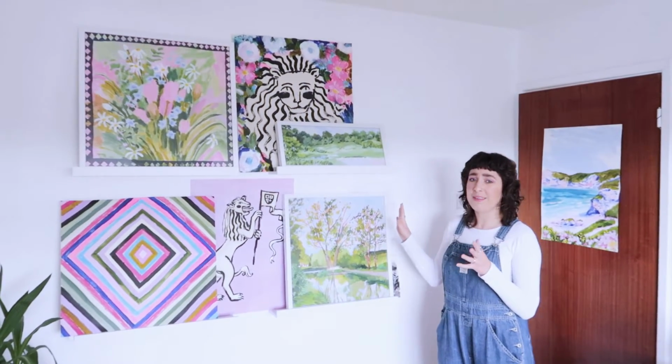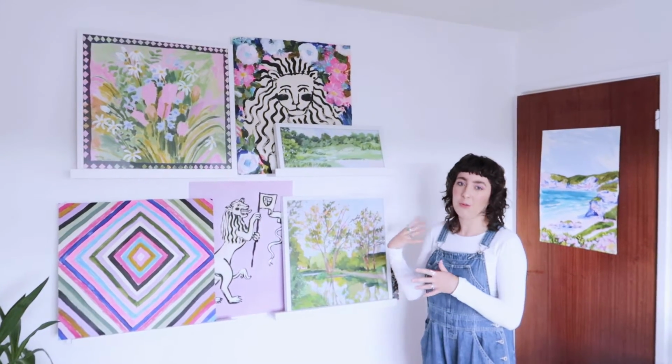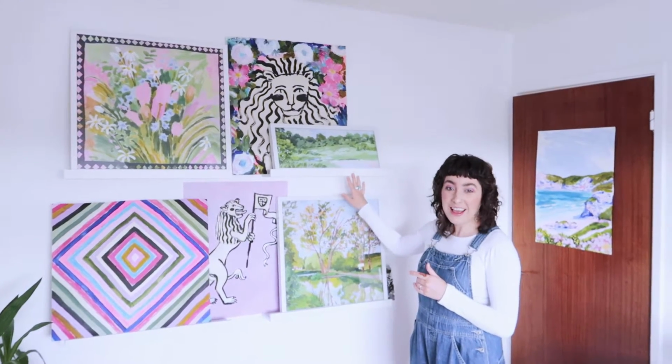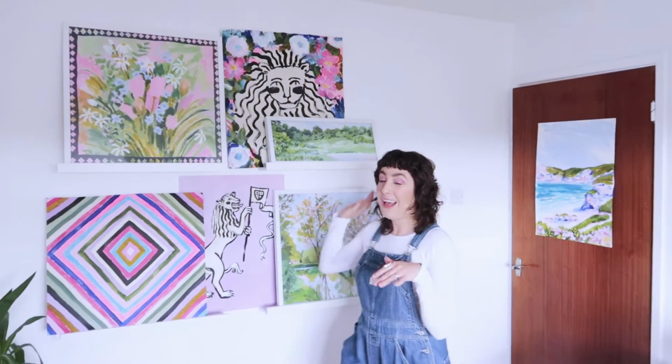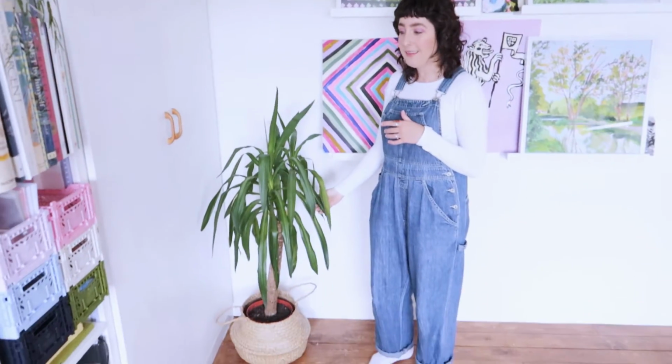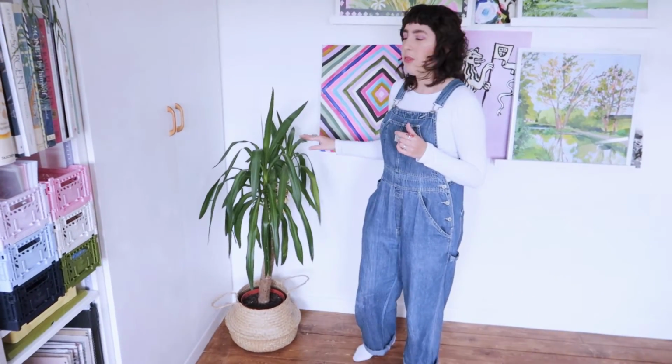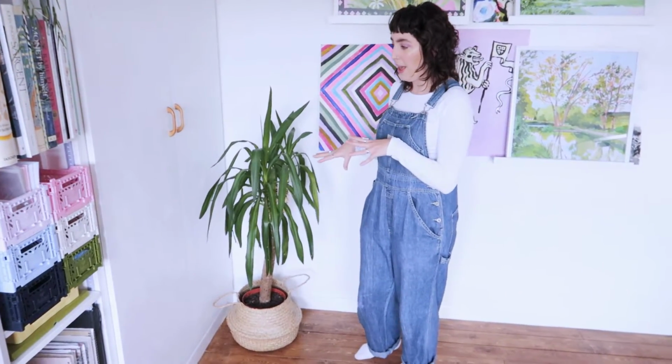It's just really useful to be able to see all my work together and then decide what direction I want to take my work in next. So that's these shelves, really happy with how they look. And then we have this lovely yucca plant, which used to be in our lounge. Was it in the lounge? No, it was in the bedroom, wasn't it? Yeah, but we thought we'd bring that in here because there's a nice space for it.